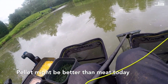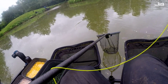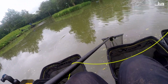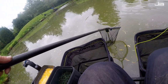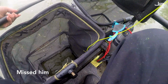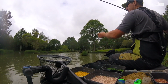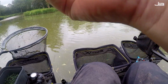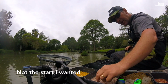Paddock might be better than me with all this scum, but we'll start on this and see how we get on. It's good fish. Good fish to start on. It's in the float yet. Missed him. I missed him at the net and he's bloody well come off. That weren't the start I wanted.